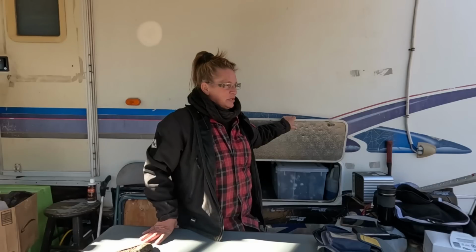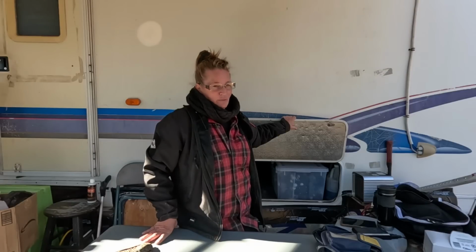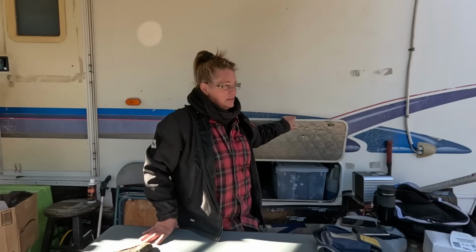Getting ready to bury our water line so it doesn't freeze, because it did get down to 30 degrees last night. But you know what? All the winterizing and waterproofing that we've done, it was 68 in the camper this morning, so we were nice and warm. Yesterday it got down to 38, and the temperature inside the camper was 70. So we're staying nice and warm.